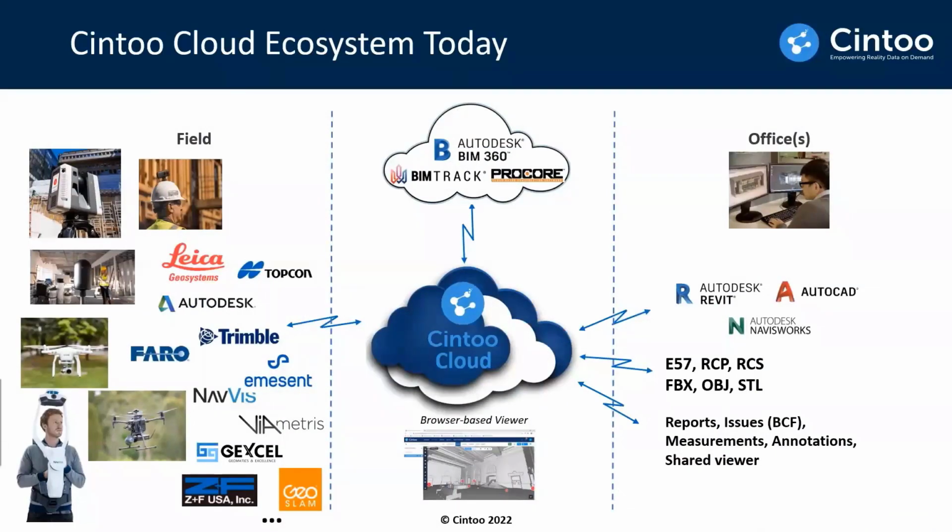First, you will collect your data out in the field using your scanner of choice, either a terrestrial or mobile. From there, you will register the data and use Cintoo Connect to push that point cloud data that has been transferred to a mesh locally on your machine up as a mesh inside of your Cintoo Cloud project. Everything inside of Cintoo Cloud is mesh-based.